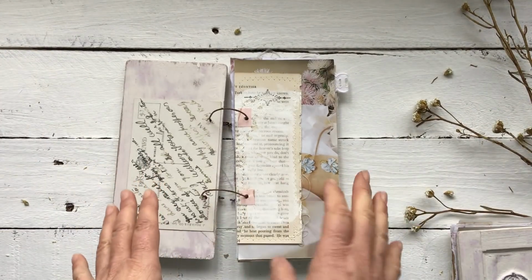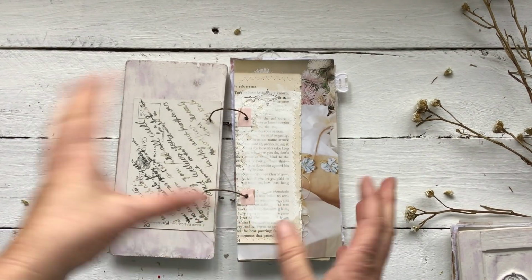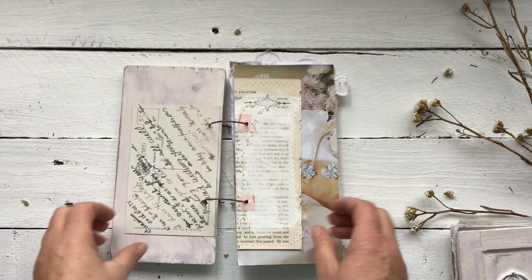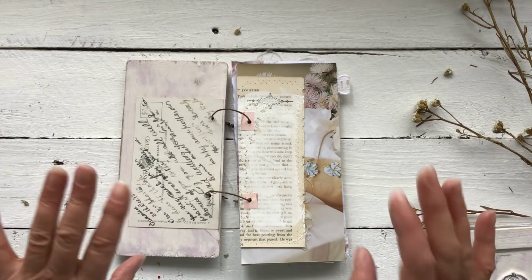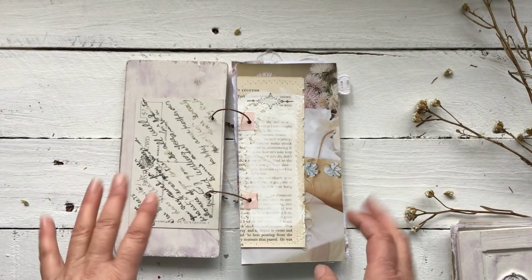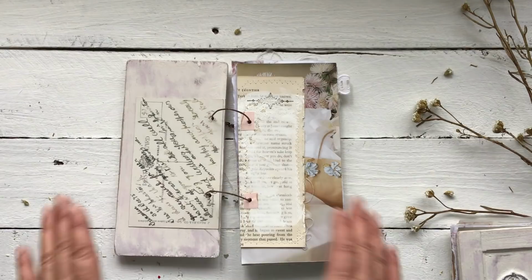I will actually let you know that there will be pockets coming, my little pockets. They'll be shabby chic pockets. They are being worked on, and they will be coming out soon. Don't know when, don't ask me when. I'm not 100% sure when, it's whenever I finish them. So anyway, let's move it on.